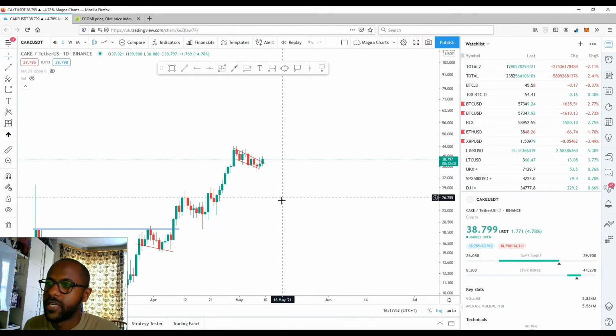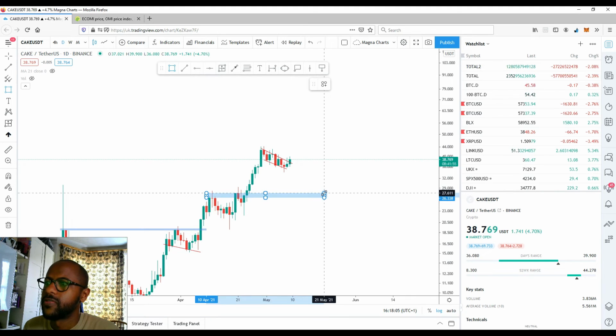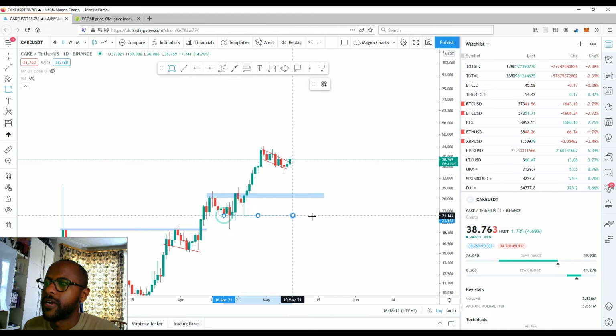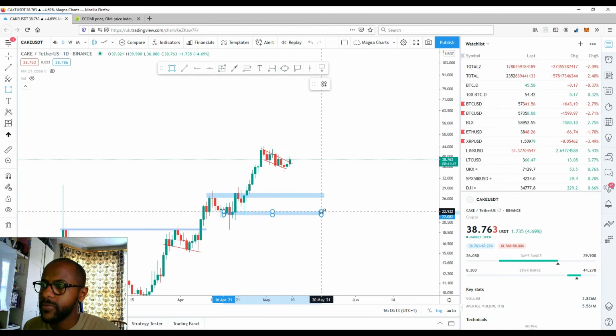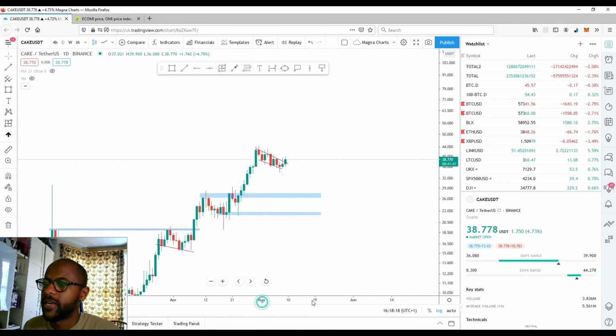$45 to $50, I would say, is the next major level, major targets. But in terms of support, I would say these areas over here, $25, $26 to $27. That is probably going to be an area of support, or even below that at $22. So let's see what the trading gods want to do with Pancake Swap.